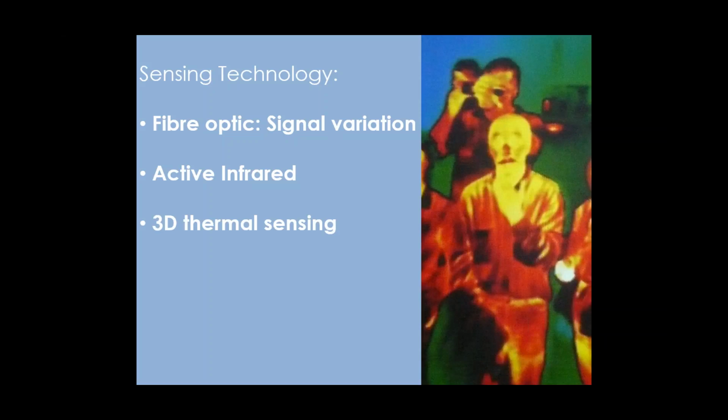Thermal sensing has been a staple of the security industry for many years. What the sensor does is determine the background temperature and then can see the temperature change as somebody moves into the detection area. That then can move your camera to look into that particular area.